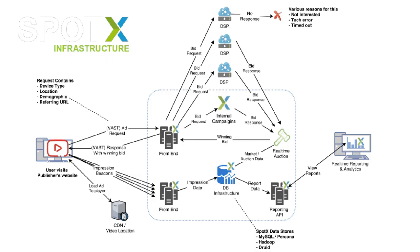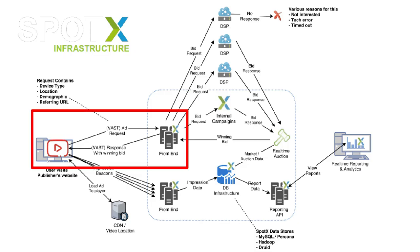Basically, when you visit a web page, the player will make a request to SpotX's platform if you're one of the publishers that integrates with us, the likes of Spotify, the likes of Microsoft, or whoever it happens to be. On that request, we will have information about the device you're using, your location, your demographic, maybe some of your browsing history, or the referring URL that you are coming from. And when that hits our front-end servers here, we call that an opportunity.